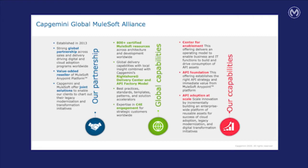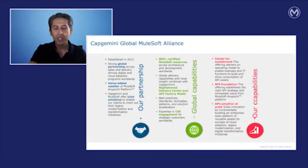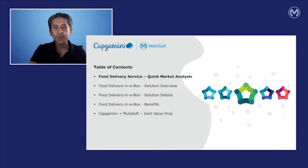In terms of service offerings, we are a one-stop shop for our customers. We provide them with services ranging from API strategy and advisory services to build-in migrations to managed services support and everything else in between.